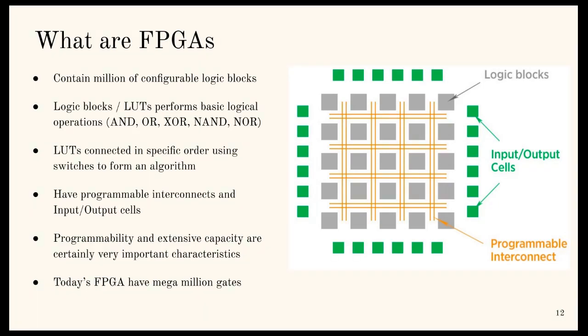If you take ASICs or a CPU, a CPU is a completely different story because it has multiple layers and the abstraction is so huge that it takes much more time to execute an algorithm. But ASICs are hard coded, so once the ASIC is made, we cannot configure the algorithm after a certain point of time. FPGAs, though, provide flexibility in reconfigurability. That is why many HFTs tend to use FPGAs, which are field programmable. Today's FPGAs almost have mega million gates. That is the scope at which FPGAs are evolving now.